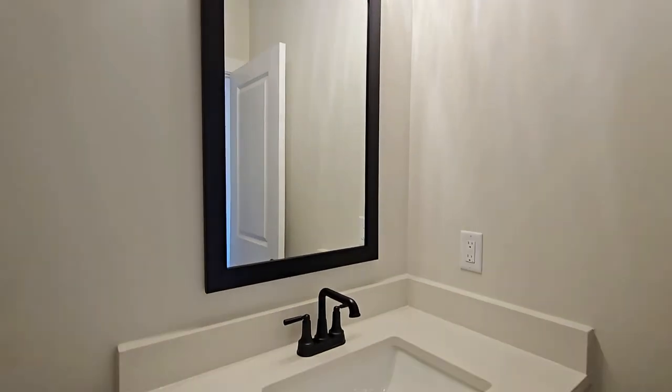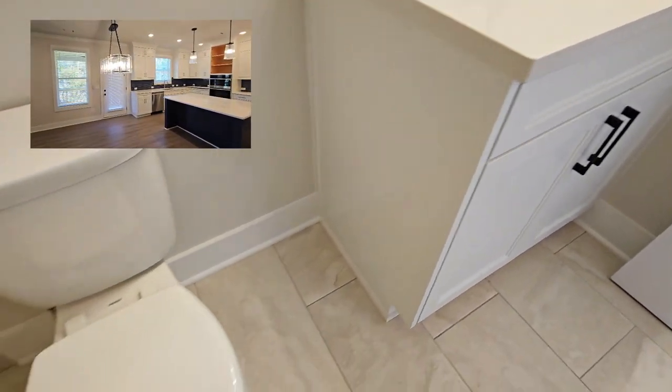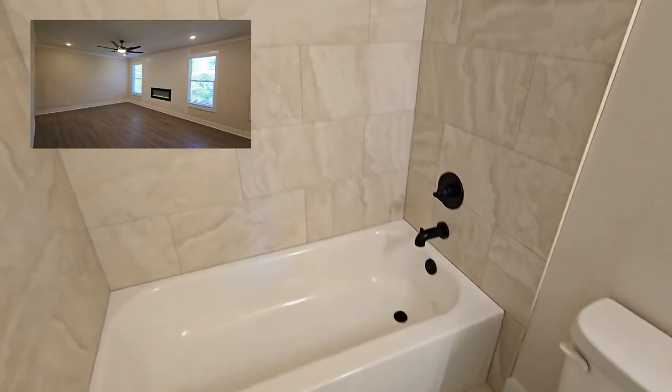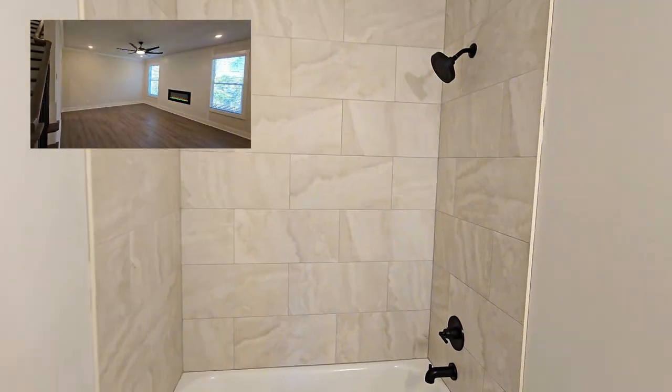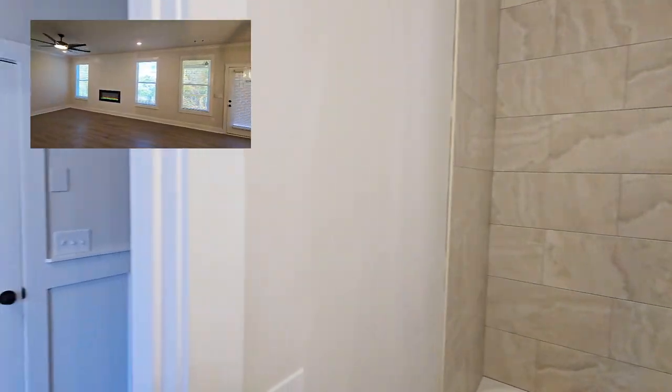The main level features an open concept design where the living room flows right into the kitchen. It's perfect for hosting family and friends, with a decorative electric fireplace adding a cozy vibe and stylish details like shiplap accents and crown molding.